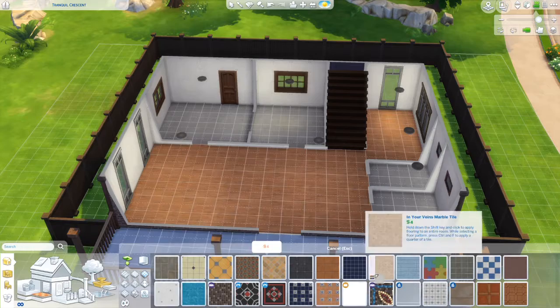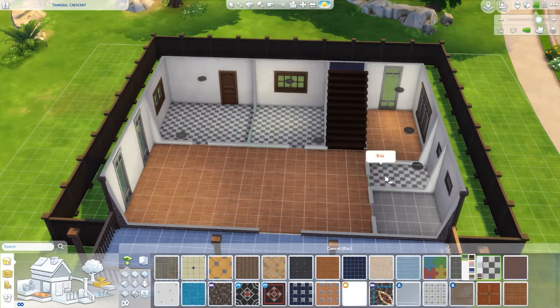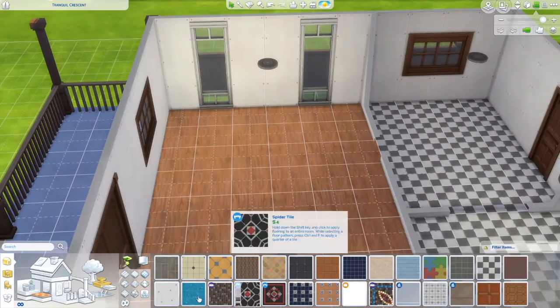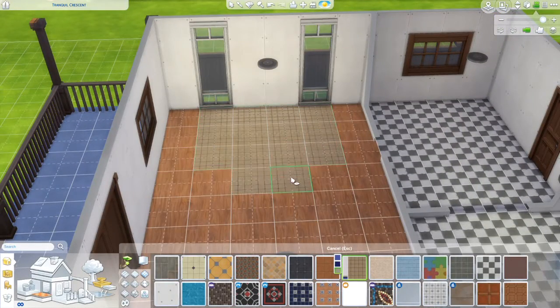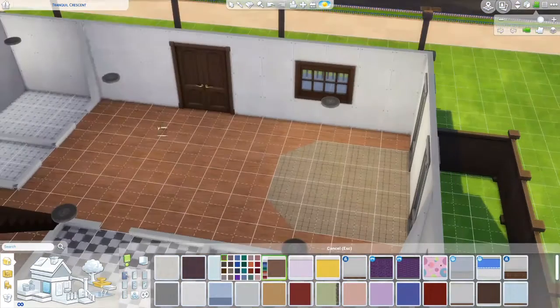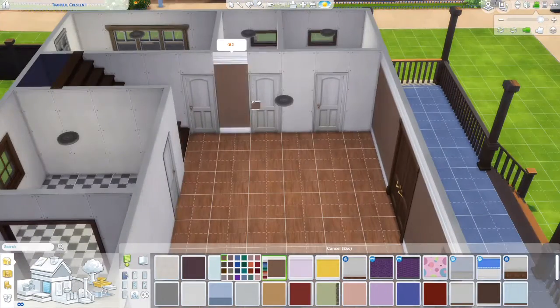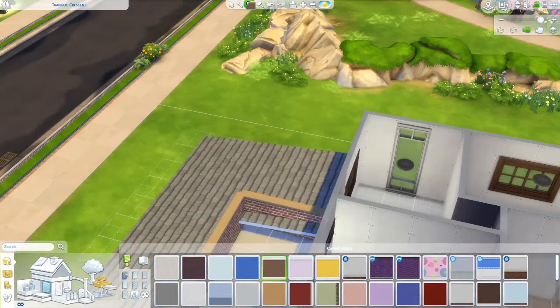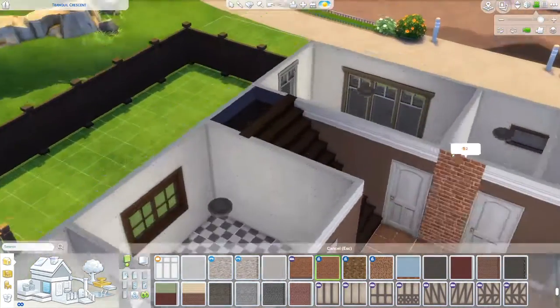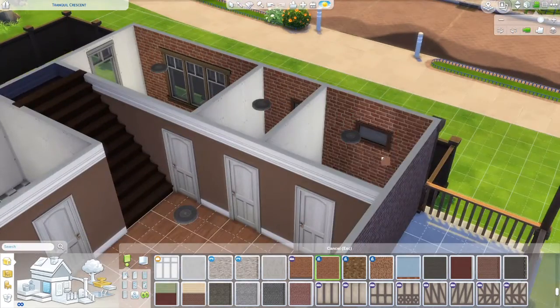But yeah, so basically this is the brick cabin build, and the whole idea of this was to make an older looking house, or a house that is very old and maybe a new family just bought it and redid the paint, but it's still pretty old. And most of the stuff is old.